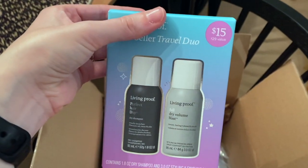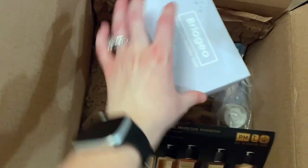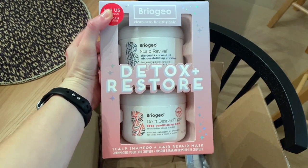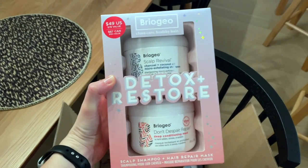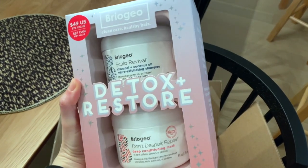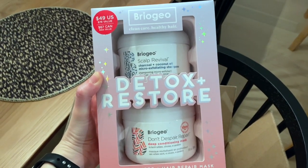So I just figured that was a great value in two of my favorite products. The other thing that I truly bought, I'm sure nobody's surprised, but I got this Detox and Restore Briogeo Duo. Now this, let me move my finger. This retails for $49. I complain all the time about how expensive this dang Scalp Revival is.